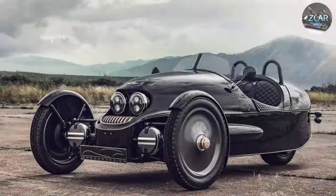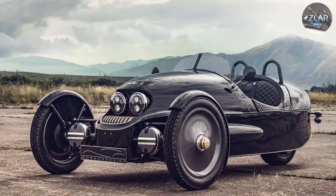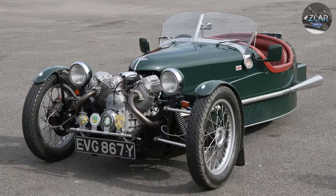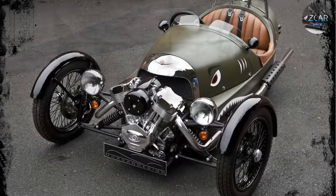The 9th position in List 10 Quintessentially British Cars is Morgan 3-wheeler, 2011. The Morgan Motor Car Company has been in the same family's ownership since 1909, when Harry Morgan promoted his 3-wheeled cycle car. And it is in that spirit that the founder's grandson, Charles Morgan, delivers the company's newest model, an open-air, seat-of-the-pants anachronism that blows wind up the skirts of bloated exotics.